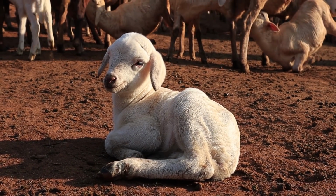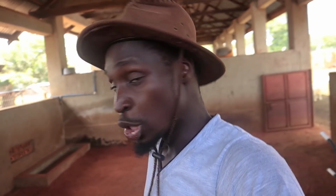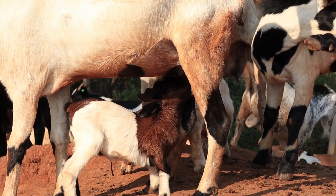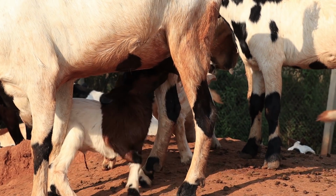They don't really eat the grass. So if you move with them, they'll just disturb the person who is looking after them. So we keep them behind here, and they'll just stay around, move around, play around. And then in the evening, when we bring the goats and the sheep back, they will breastfeed. And then in the night, we bring them to sleep in here.